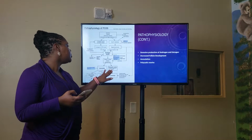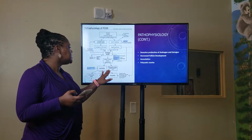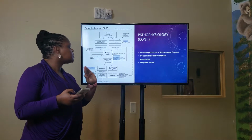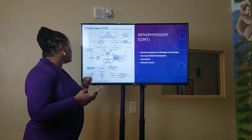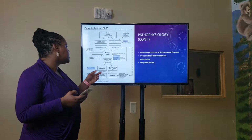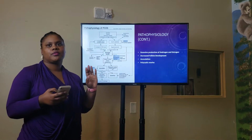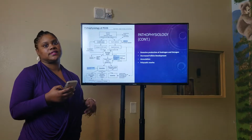So the ovaries end up being polycystic, where, on the ultrasound, they look like strings of pearls. This also causes anovulation, so the woman does not have menstrual cycles because they're not releasing the eggs.